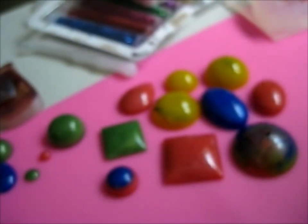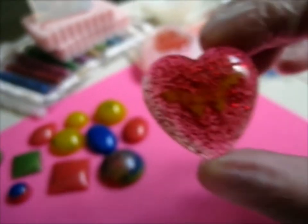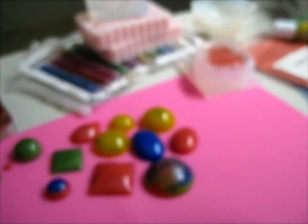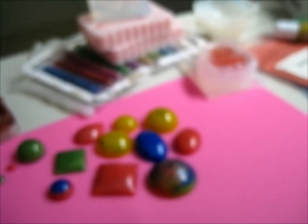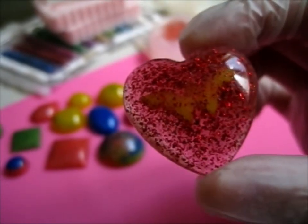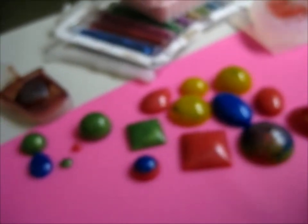Okay, so this one, technically, I probably shouldn't take it out, but anyway, this is the last one. And ta-da. Can't really see it properly though. But I don't know why there's a blue glitter dot in there. But this is the Wonder Woman symbol. I thought I'd try that out because I had a couple. So that's all of them.